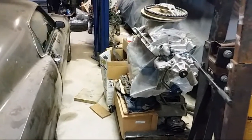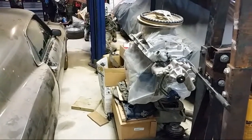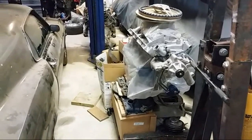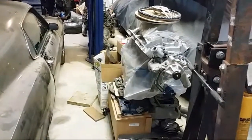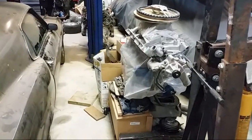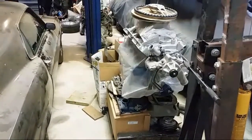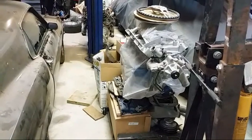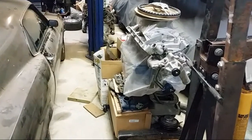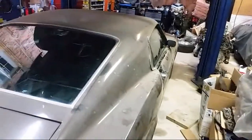65 fastback is the dream. Oh, sorry, that's really blurry there. LS is a solid powertrain, cheap and available too. I completely agree. I know a lot of people will say no to LS swaps, but how about a 4G63 Mitsubishi Evo engine? Yeah, it's just not me. I don't know, it's just no. It can't happen. 69 Boss has been a dream car.